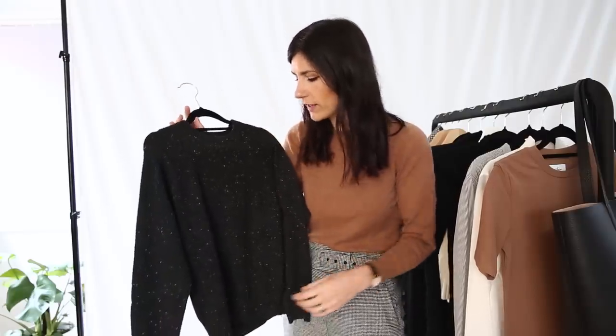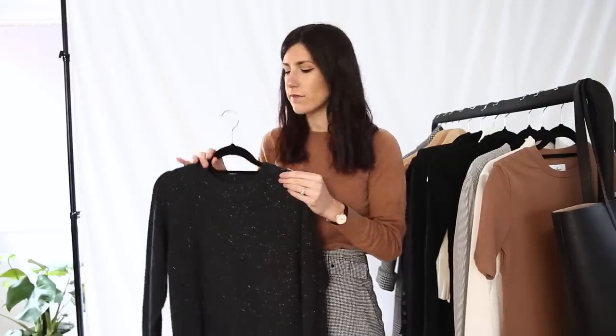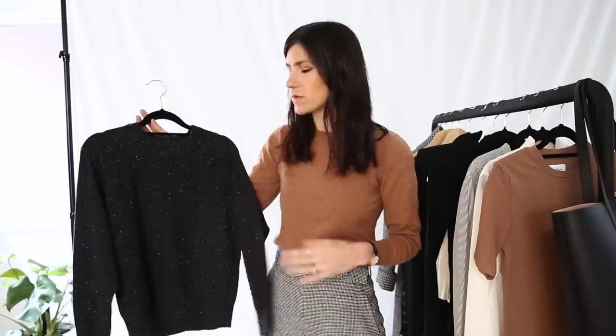Item number four is probably my favorite transitional piece at the moment. It's the speckled cashmere shrunken jumper from Eveline. I like the fact that it's a charcoal color, but it's got these little white flecks through it. Again, this just makes it a little bit more interesting. The silhouette itself is very, very classic, very elegant, and pairs really nicely tucked into trousers or skirts.